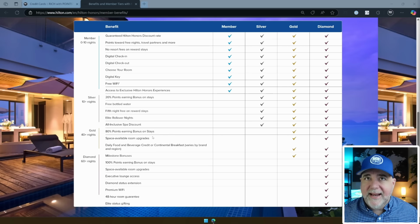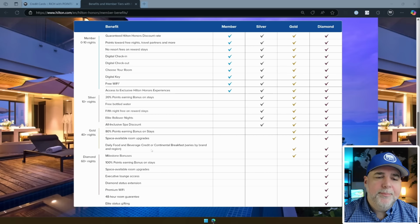I actually had that happen to me in Key West. I didn't have to say a word. He just goes, "Oh, we're gonna give you a room upgrade," and upgraded the room. Was it an amazing upgrade? No, not really, but we were at the DoubleTree, so it wasn't that big a deal. I didn't expect much. You get a daily food and beverage credit or continental breakfast.